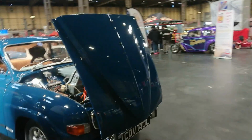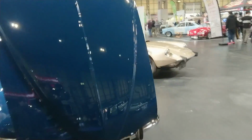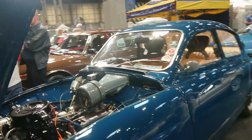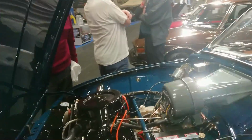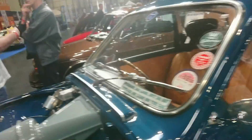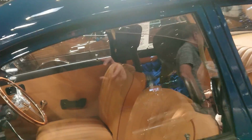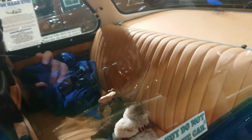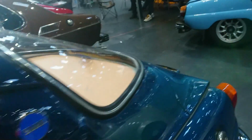Saab 96, this is a V4 version, a later version. There we have a Ford V4 engine in there. It's a bit less noisy than the old 2-stroke, originally in the 96. Nice interior colour, viewers. Oh, and some Swedish friends in the back there.